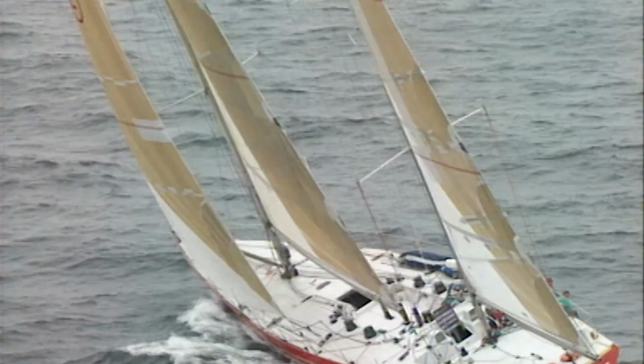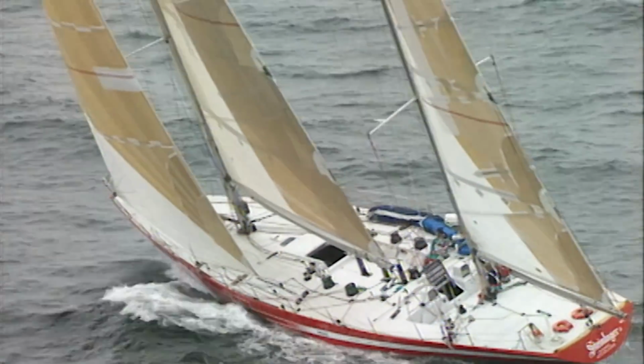Great action there from the era of the Volvo 60s, but let's wind the clock back further to 1989-1990, the year that New Zealand totally dominated the Whitbread Round the World race. It was a battle royale between Steinlager 2 and Fisher and Paykel, and this was the battle that made me fall in love with ocean racing. Let's hear it from the man himself, Grant Dalton, who brings us his version of events. And don't worry, a little bit of a warning, there's some bad language coming up, but this was back in the day before sailors were media trained.